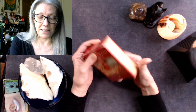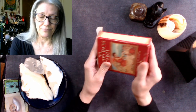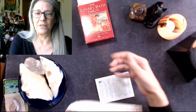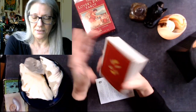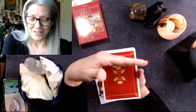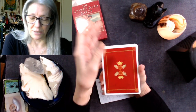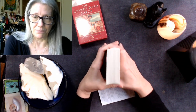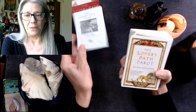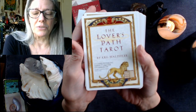So let's get in. It's a chunky deck. I don't know that I have any other decks that are quite this size. They are nearly square. You know, cut off that much of it and you've got absolutely square cards. So it's a blocky handful of a deck. There's the little white book, the Lover's Path Tarot.